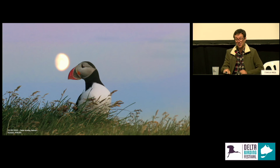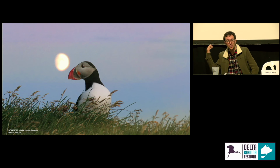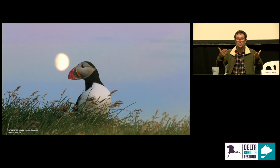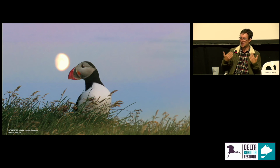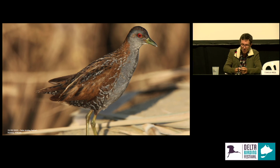Okay. So it conveys a very different image of puffin than what we are used to with our visual approach. It's not exactly the same thing to look at this bird and to record it. And the final example is of a very cryptic species, Baillon's crake.